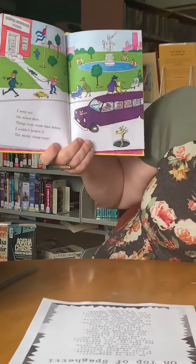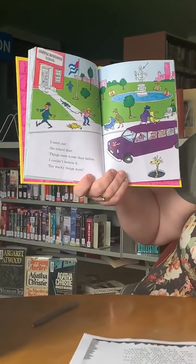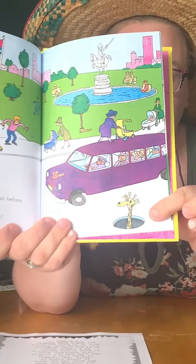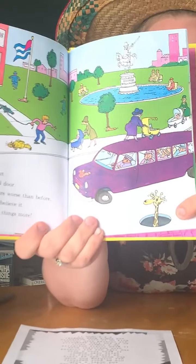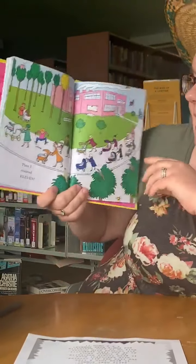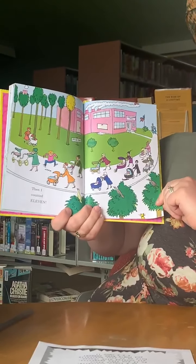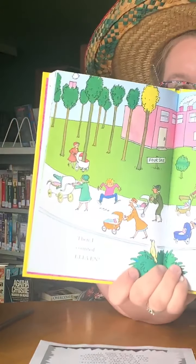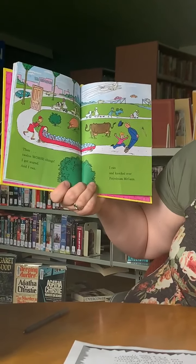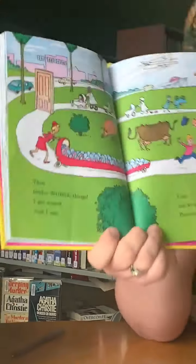I went out the school door. Things were worse than before. I couldn't believe it. The wacky things more. Look what's popping up out of the street. A giraffe. Do you think that's possible? I'd say this is a very wacky Wednesday. Then I counted 11. 11 things were wrong. See if you can find any. Then 12 worse things. I got scared and I ran. I ran and knocked over Patrolman McGann.